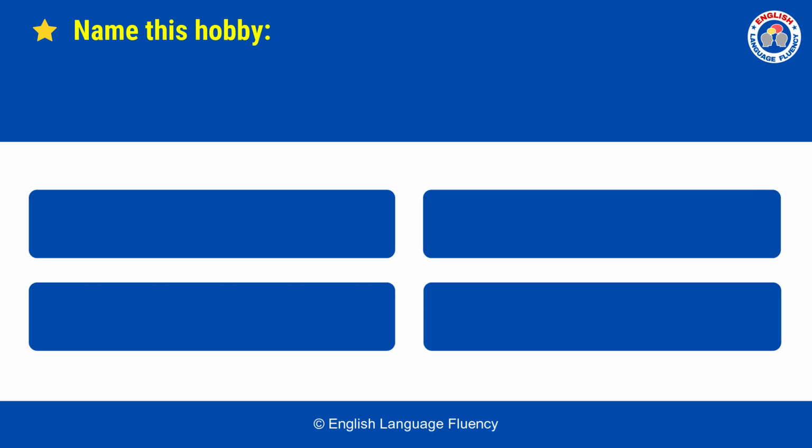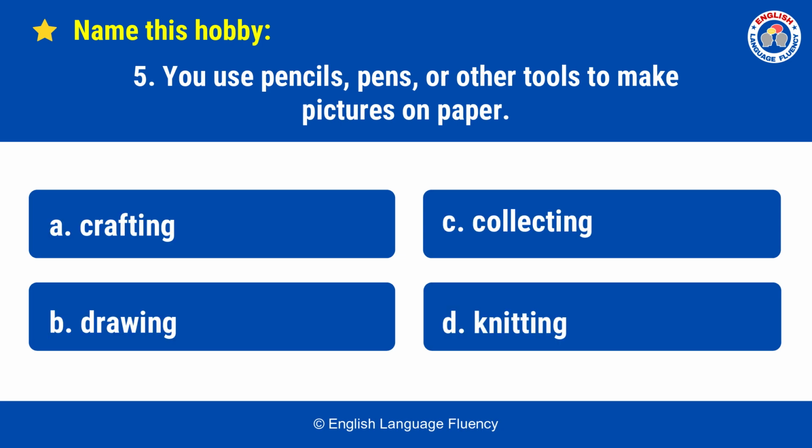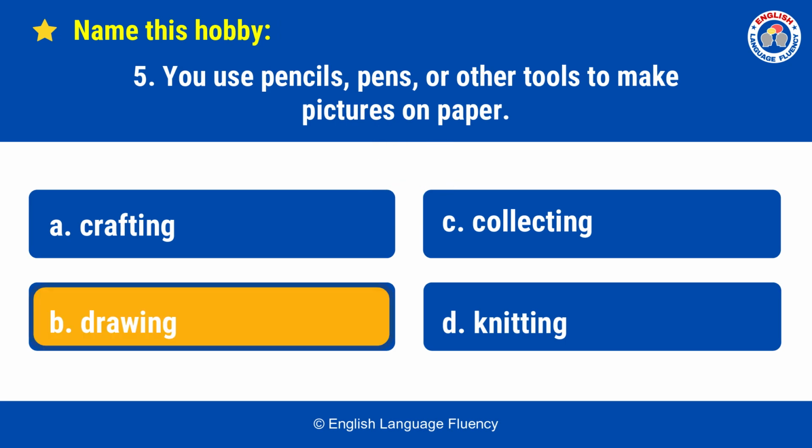Number 5. You use pencils, pens, or other tools to make pictures on paper. A. Crafting. B. Drawing. C. Collecting. D. Knitting. The correct answer is B. Drawing.